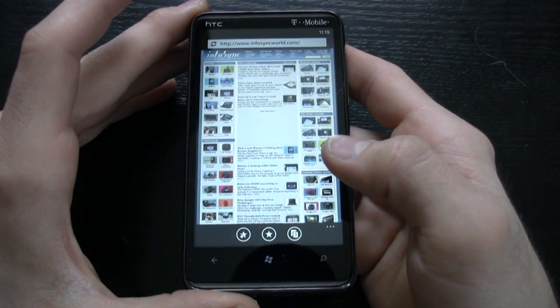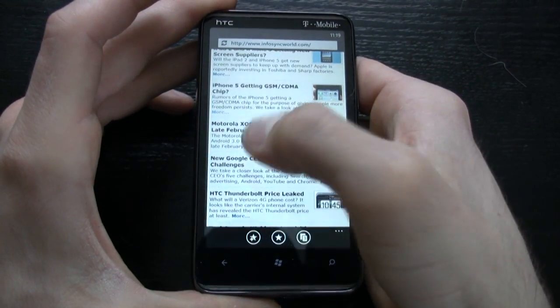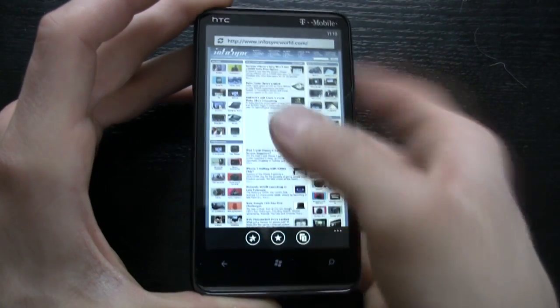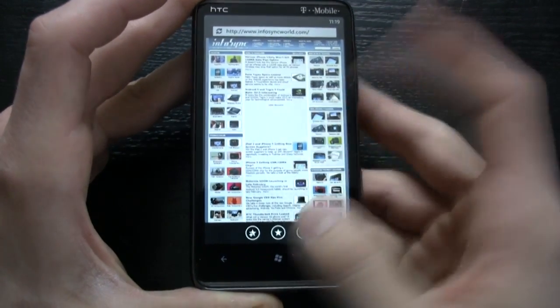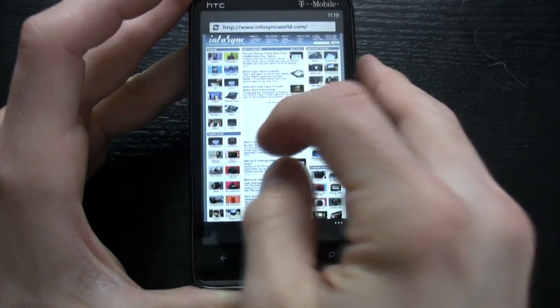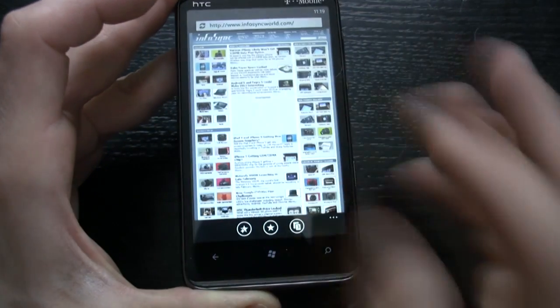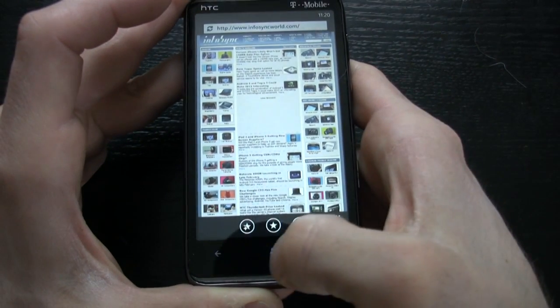Alrighty, here's the browser. What we like about this phone is that it has fast double tapping and zooming and fast pinch and zoom, and that's hard to find on the phone. We've seen a lot of Android phones that do it very clunkily, but unfortunately we don't get Flash support on any Windows Phone 7, so that's a big negative.